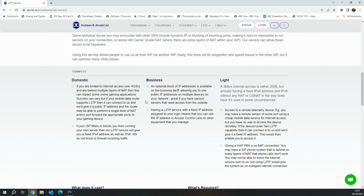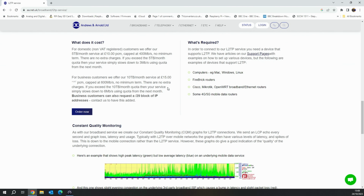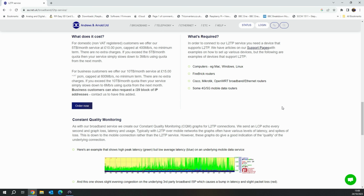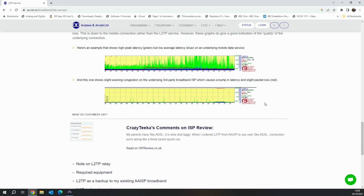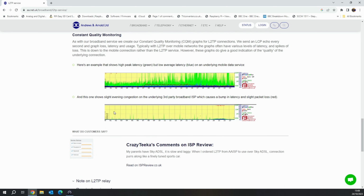As you can see here, they go into basically what I've just been talking about. I think there's a one-off charge, about £2.40, just to activate it, and then it also goes to the £10 a month. You can see that as well.